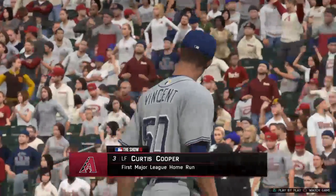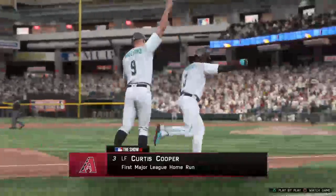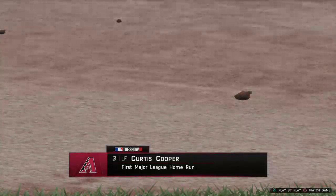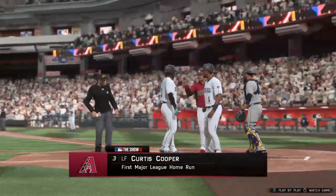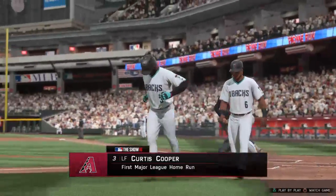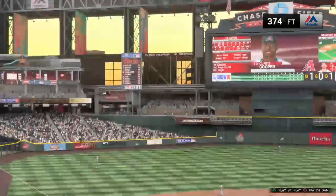So a 3-run blast to straightaway left as the D-backs have now taken a 3-0 lead. And how about that? Curtis Cooper has got himself his first big league round tripper. We'll have to wait and see how many more of these he can mount in his career, but for now I'm sure he's happy to say he's got his first.